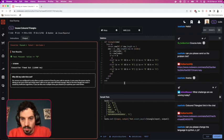Can you please change the language to Python? Yeah, sure. I'll try another language for the next exercise. I just reused Ruby here because I already have a solution to iterate from. I'll switch for the next exercise so I can do a different language during the session. I think that would be cool.